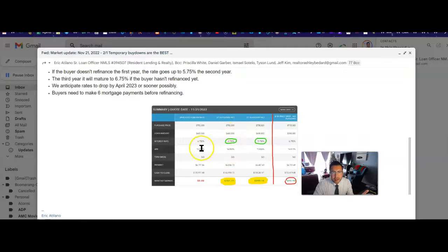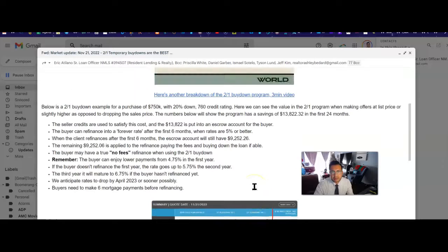So today's rate is 6.75. In the very first year of the 2-1 buy down, it's 4.75. So the monthly payment is $761 lower than it would be at the 6.75. Now, if they don't refinance in the very first year, the second year is a savings of $390 a month. So I have to take the total year savings in the first year and the second year and add them together. When you do that, you come to $13,822. Now, this money is put into an escrow account for the buyer, and only pieces of it are taken away whenever the buyer's using those savings, right?